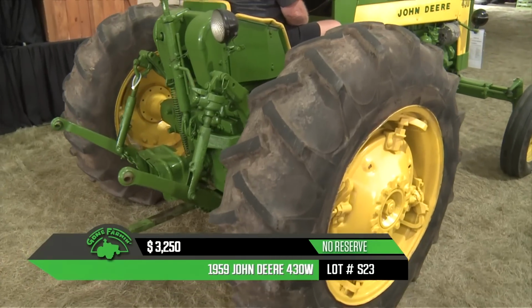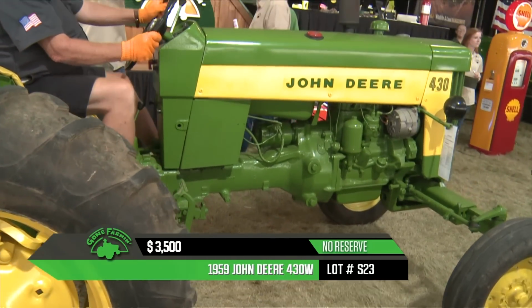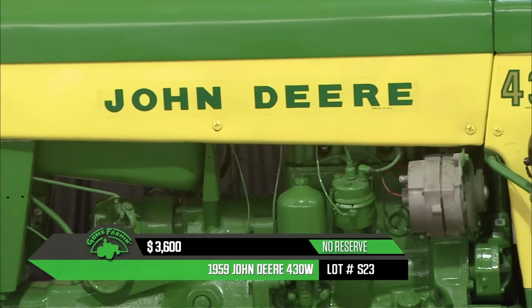And of course, it's amazing. You kind of look at this tractor and you go, well, it's kind of small. It's just got a little 2-cylinder engine in it. These things actually pack quite a punch for being out of that little vertical 2-cylinder engine.